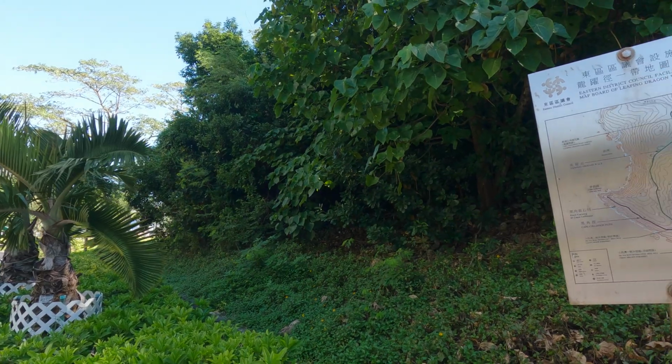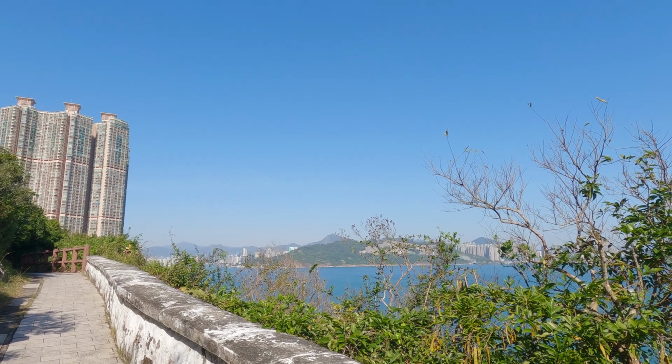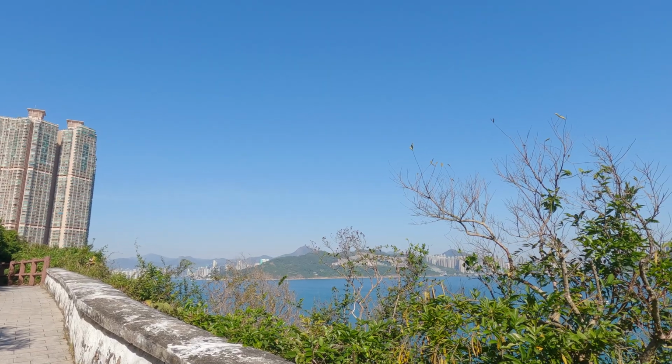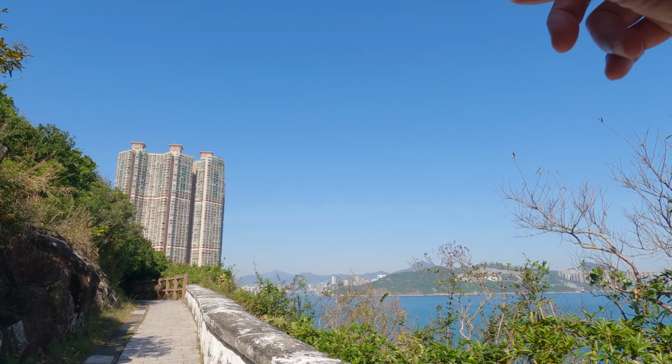ad hoc hiking today. This path will take me to the extreme east part of Hong Kong. There's a lighthouse there. I'm looking back to the west, Lion Rock, Tai Mo Shan.